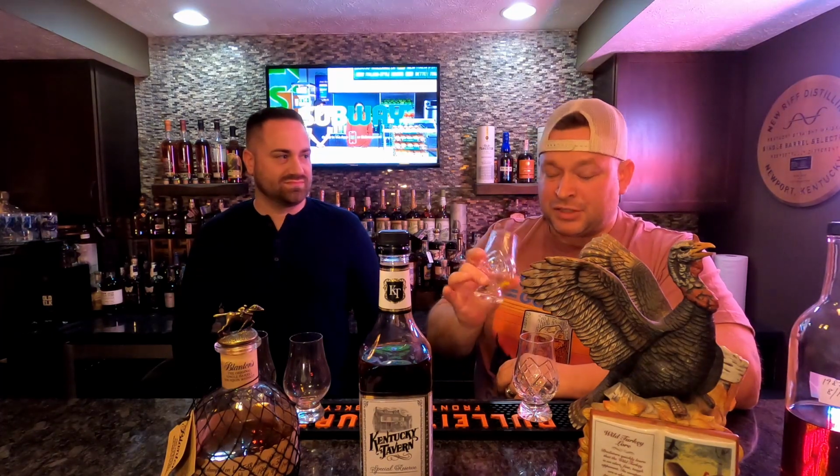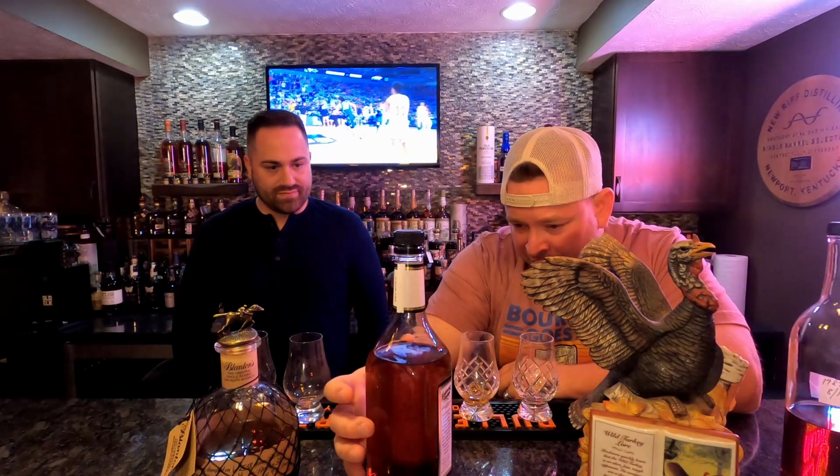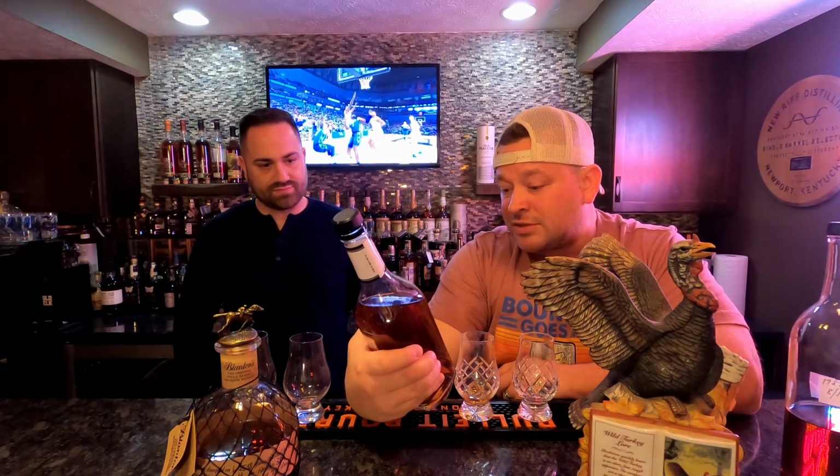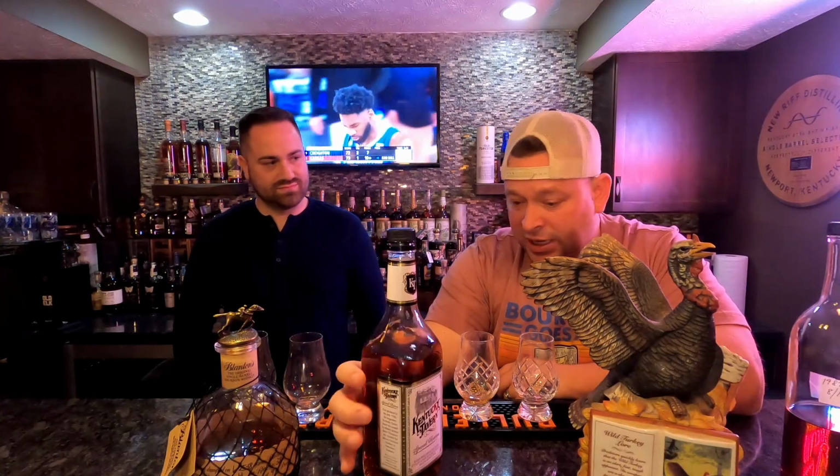So I'm getting nice vanilla, a little bit of youth, some strong corn on that one. So you get it's young. I don't know what Kentucky Tavern's aged for, but it's freaking young. It would have an age statement on the bottle if it were under 4 years old. That's required by law. So if I don't see an age statement on this bottle, it is at least 4 years old.